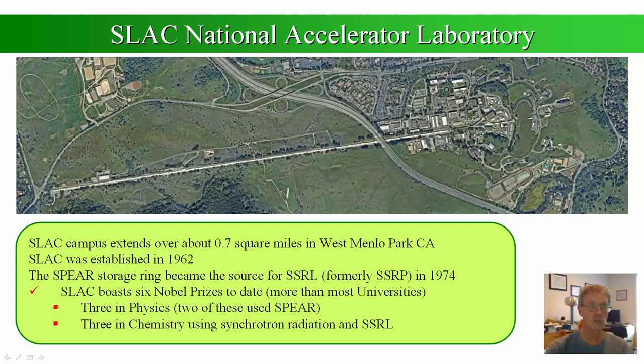And you can see the sort of oval-shaped building here. I think here you can see it outlined in red briefly there. Anyway, the SPEAR storage ring has been operating since about there, but there have been several different incarnations of SPEAR within the tunnel. And in fact, in 2003, the construction of SPEAR 3 began. And that's the ring that's currently in there now.